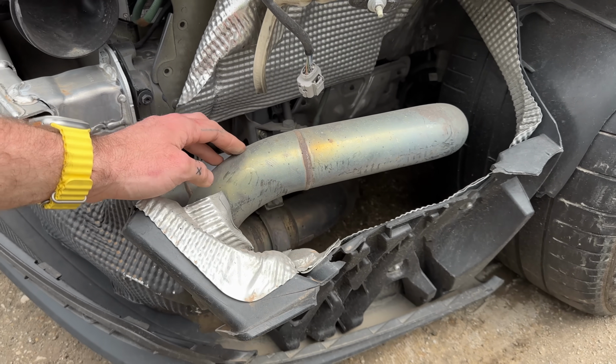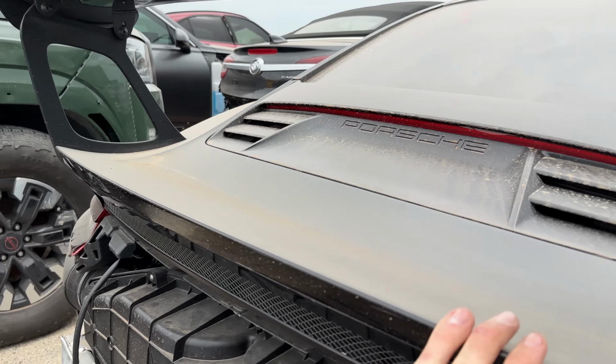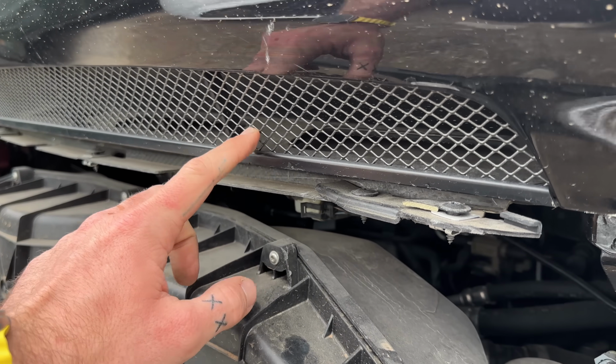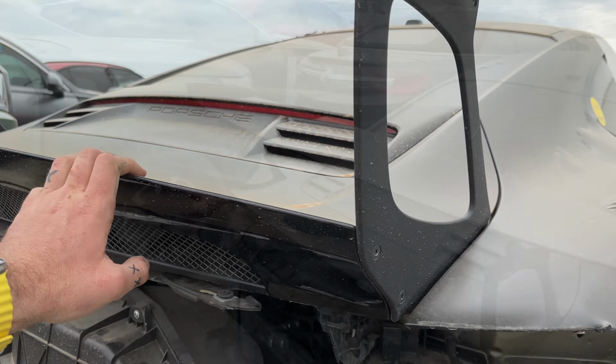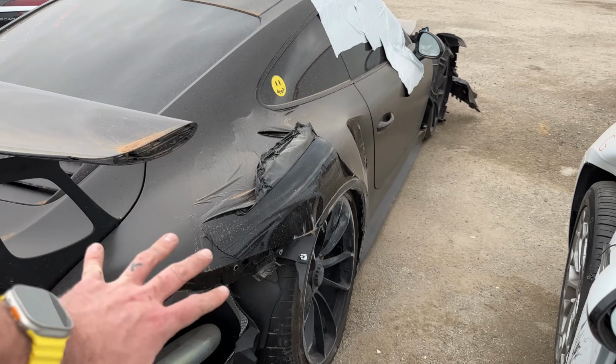What's that old saying? If it looks like a titanium exhaust and it sounds like a titanium exhaust, then it's a titanium exhaust. The rear deck lid here, that's in good shape, and that is GT3 specific as shown by that grille right there. That's not something you want to get into replacing unless you have to, so that's a huge plus.